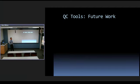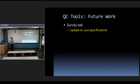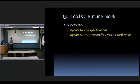Okay, some other future work for QC tools for the survey tab. Our 2017 specifications just came out recently, so we've got to make sure that we are in alignment with all the new specs; particularly the feature scans are the ones that get affected there. And there's continued development for the seabed area export to include the CMEX classification.